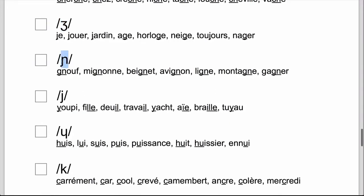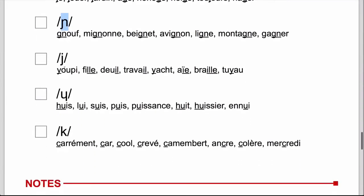Nya, this sound is this. Nyouf, mignon, beignet, Avignon, ligne, montagne. Ya, it's written actually with a J in French. Youpi, fille, deuil, travail, yacht.